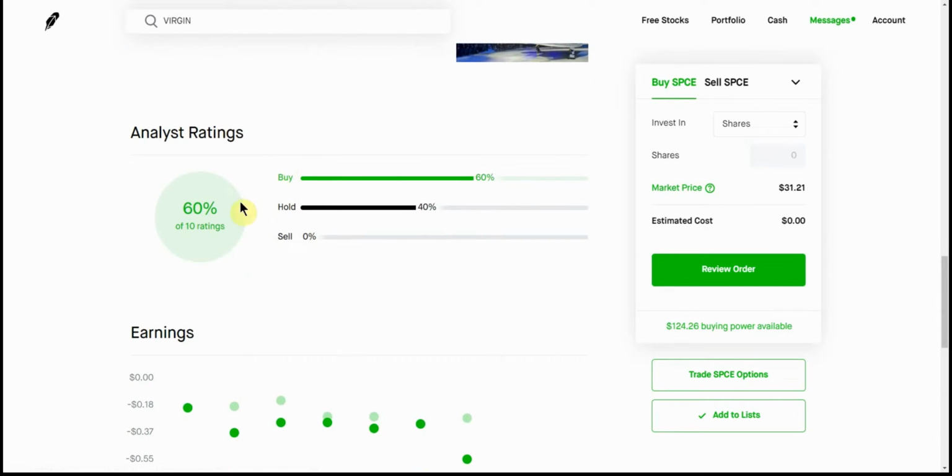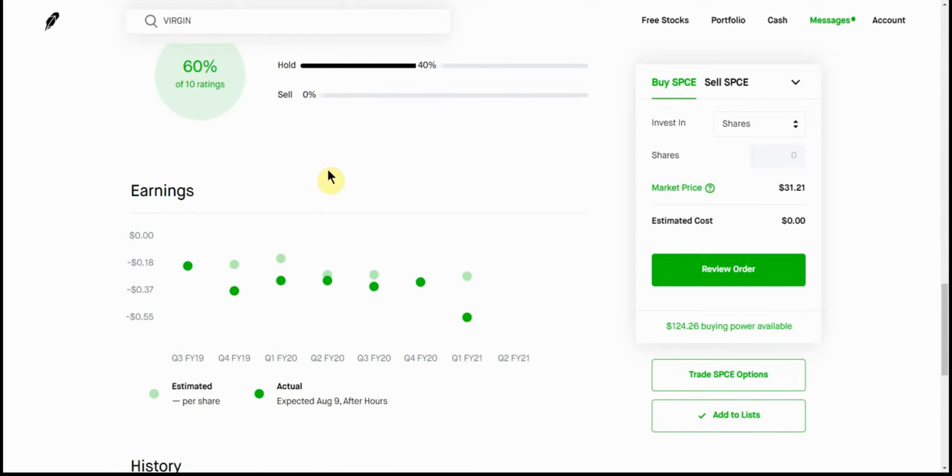And if we go down here, not too bad of ratings on this one, considering the stock is up and down and it's volatile, and I don't really think they're too profitable yet. But we can take a look here at earnings. So they do have a 60% buy. I bought this one, and it's a long-term hold, so I'm just going to continue to hold this one. You can see the earnings expected April 9th after hours.